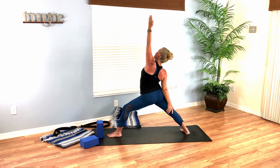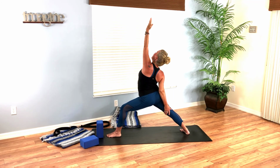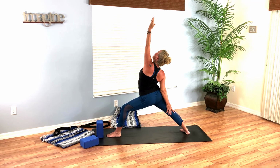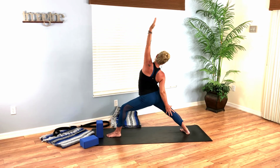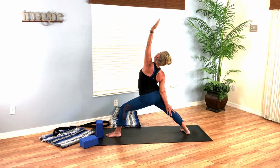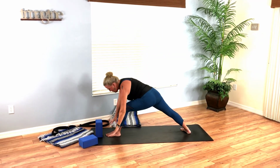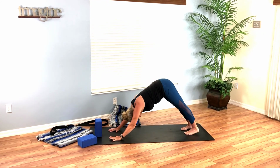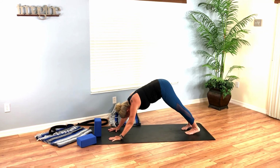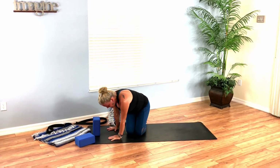And let's take it up and back. Keep breathing to reverse warrior. Back hand down your back thigh, left arm reaches high. Lunge deep into the left knee and look up at your left hand. Keep breathing. Can you feel the stretch through the left side of your body? Pull your right shoulder back just a little bit. Inhale. And as you exhale, bring your hands back down. Step back to downward facing dog. From downward facing dog, let's come back down to the hands and knees and have a seat on your mat.